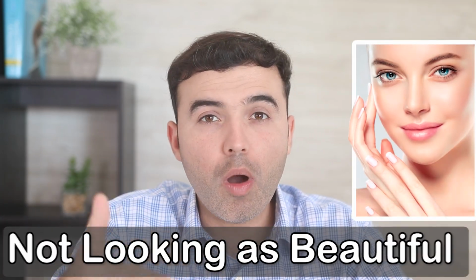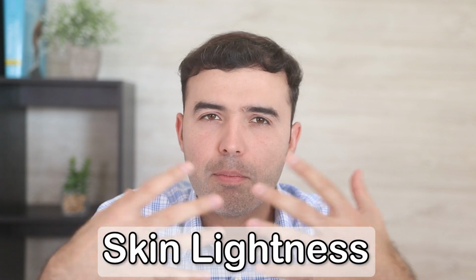If your skin is not looking as beautiful as you want it to look, you might be missing something. Most people don't know that there is a strong relationship between skin lightness and beauty and health. A darker skin tone could indicate you have an insulin resistance or poor circulation, or maybe you're missing a vitamin or an antioxidant that can really give you that look you always wanted. So in today's video, I'll reveal the best natural treatment, home remedies, and supplements you can take to lighten your skin and make it beautiful, naturally and effectively.